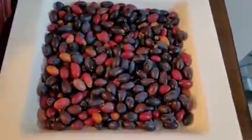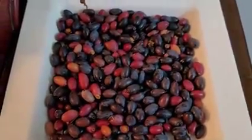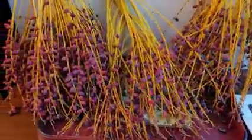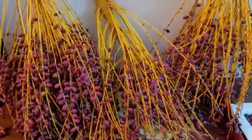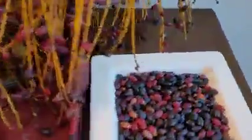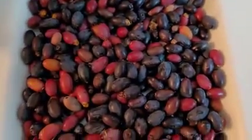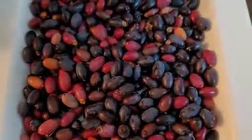Fruits are called dates. These are the fruits of wild date palm, Phoenix sylvestris. Sylvestris means forest origin. The fruits are smaller in size. But in case of Phoenix dactylifera, the cultivated date palm, the fruit size is much larger. They go up to 6 to 7 or 8 centimeter long. But here they are hardly 1 centimeter long.